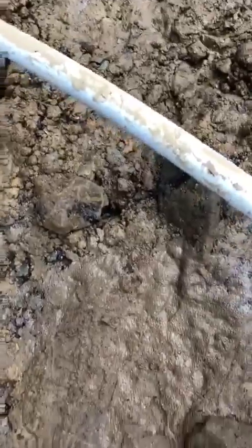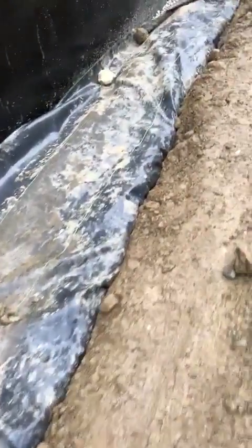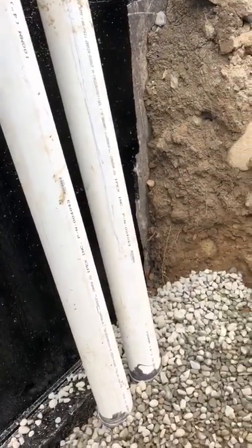There's still a bunch in the ground, you can see. It's just soaked into the ground and into this cloth and the gravel. You can still see all kinds of it. They actually put some clean outs in this time, which they didn't have the last time. So that's where we're at here.